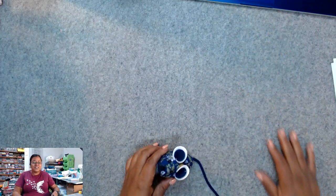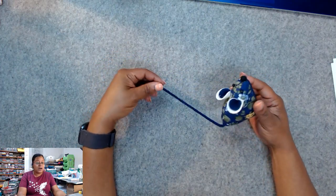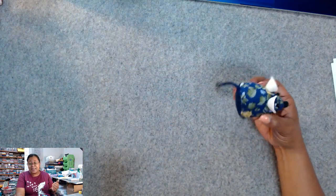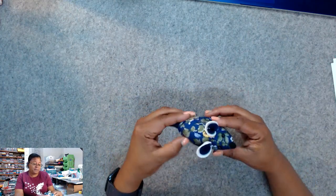All right, so one of the things I got is this little mouse here. This is a Liberty of London pincushion mouse. It was $4 on Amazon, and I have Prime, so shipping was free. And I just thought it was cute. Not that I need another pincushion, but I thought this little thing was adorable. And I wanted it, and so I got it.